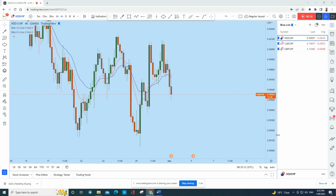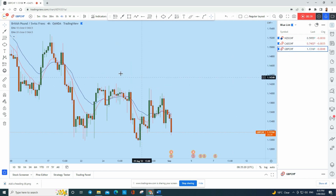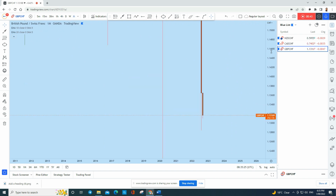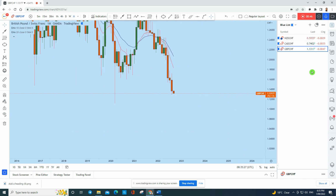Now, before we discuss what it is, let's do a complete multi-time frame analysis. Then I'll jump onto the lower time frame to see how we can trade them. First of all, let's begin with GBP CHF. As usual, we'll be looking at the bigger picture first to see the general direction in the market.